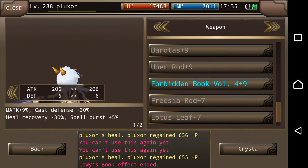Now back to the Forbidden Book. There was one hidden stat on it, and the stat was that you get magic attack per dex.